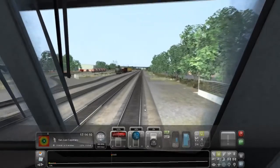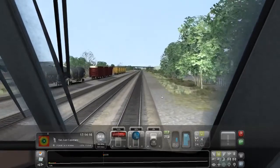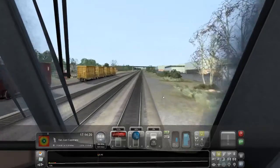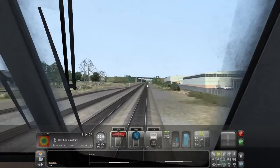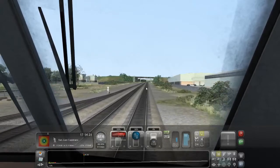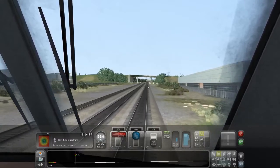Hitting 55 miles per hour. Slowly making our way to San Juan Capistrano. This is supposed to be a 45-minute trip. We'll see if we'll do part 3. I might just save part 3 for later and move on to Yakuza, or another game after this.